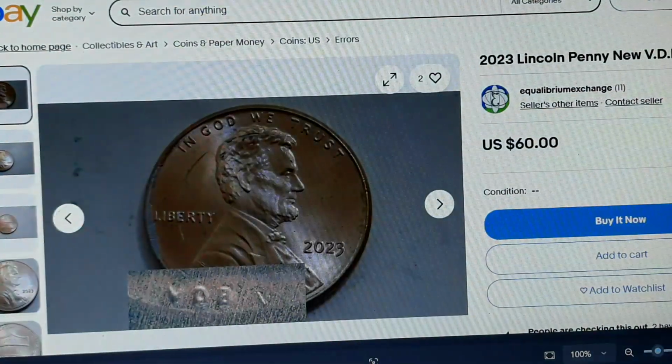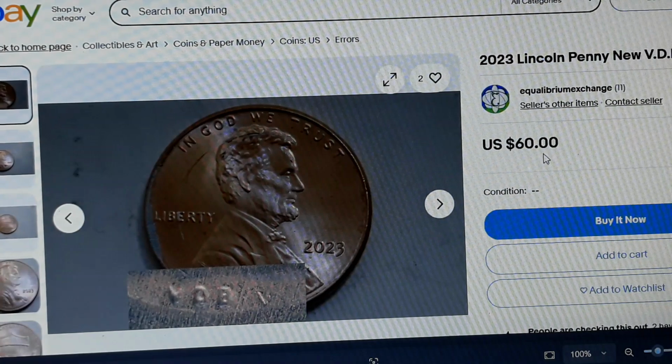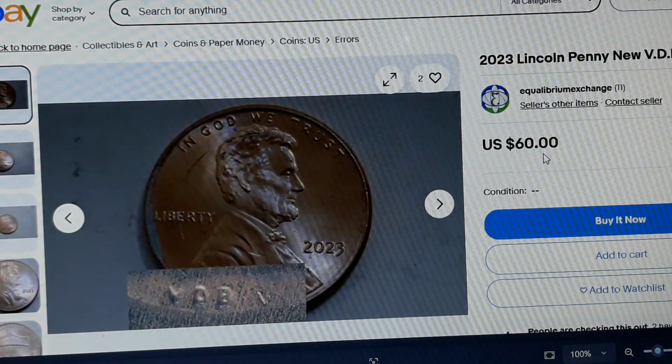Also, if you find a 1909 wheat penny that has V.D.B., those are highly collectible. Grab those as soon as you see them, the 1909. But what are these going for? I didn't really find any solid price, so we'll just jump over to eBay. We've got this one sitting over here, extra V. This person is trying to sell this for $60. I am not a professional, never claimed to be. I am a hobbyist just like everybody else. I think that's way too high, personally, but I don't know. I wouldn't pay 60 for this, but we're going to start hunting these right now.